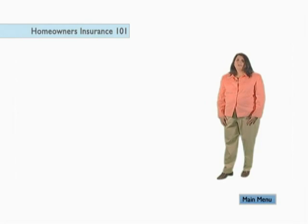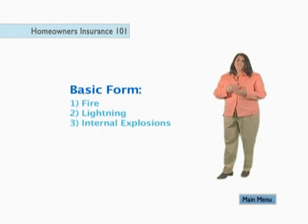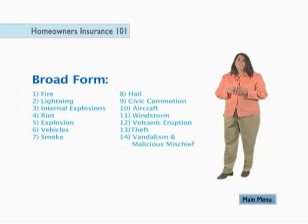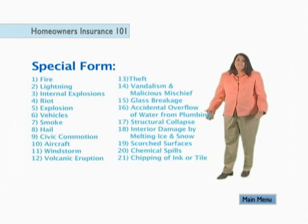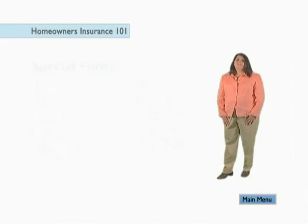by different perils. One form is the basic form, and it covers very few perils. Broad covers more perils, including everything that the basic form covers. And then there's the special form, which covers the most perils. You'll want the special form because the difference in the premium really isn't all that much. It's definitely worth getting the additional coverage.